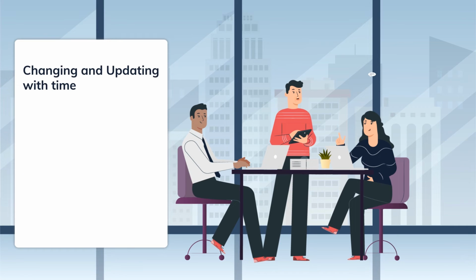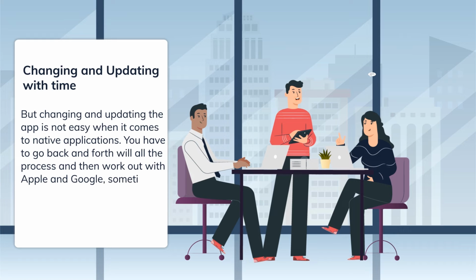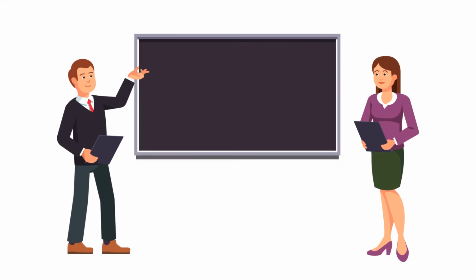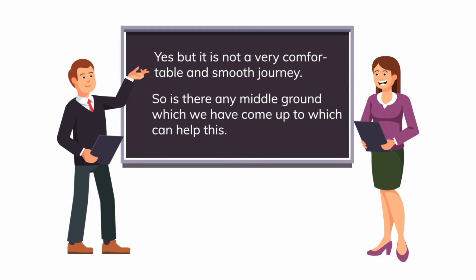Changing and updating with time. But changing and updating the app is not easy when it comes to native applications. You have to go back and forth with all the process and then work out with Apple and Google. Sometimes it might get rejected, which takes time. All these points can be termed as the marketing barriers for the company. This is the reason people prefer responsive website. Yes, but it is not a very comfortable and smooth journey.